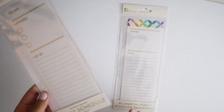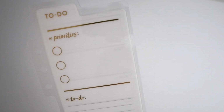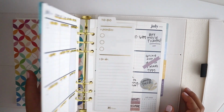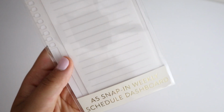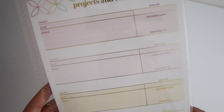With Erin Condren's introduction of the A5 Ring Agenda Life Planner this year, you'll be excited to know that there is a habit tracker dashboard and a weekly schedule dashboard that snap in perfectly to the ring system. In the A5 coiled planners, there's a weekly schedule and a daily focus snap-in dashboard option. And now I'm really excited for the larger projects and exam snap-in dashboard for the Coiled Life Planner. This is taken straight from the academic planner. So if you don't necessarily have an academic planner, but maybe you're still using your planner for school, or you just have other projects and or exams and other aspects of your life, you can still get some of the guts of an academic planner while not having an academic planner.